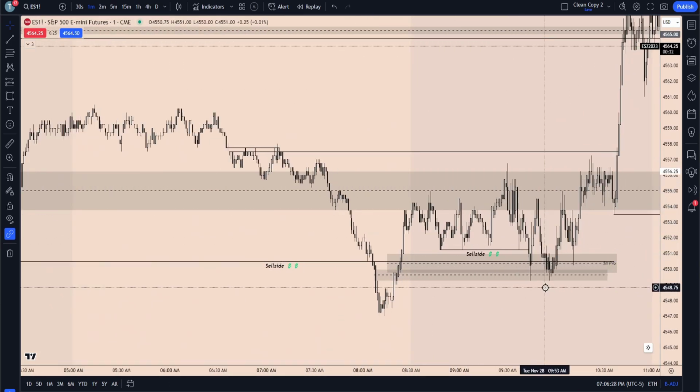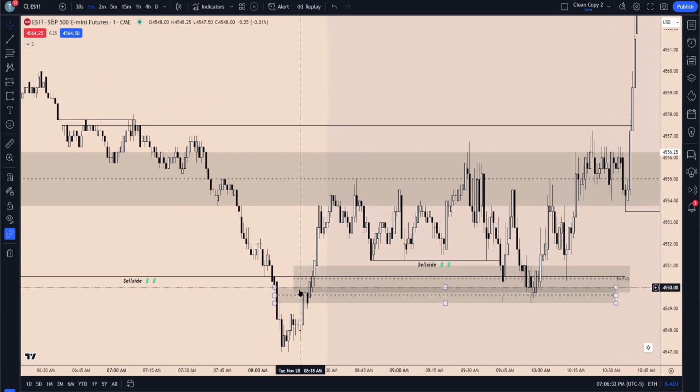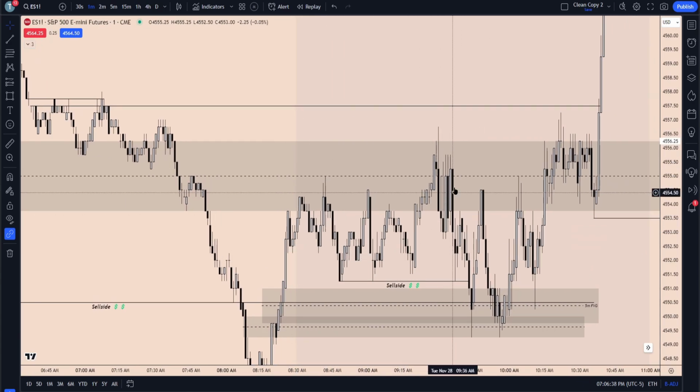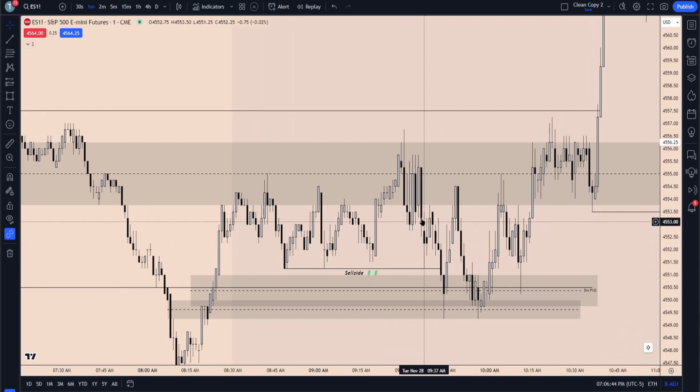We've created 3 drives. We've purged and reverted, engineering an inversion while creating a new discount aligned with it. So when we see something like that, and now we're creating consolidation prior to 9:30, right? We had news at 10 as well.